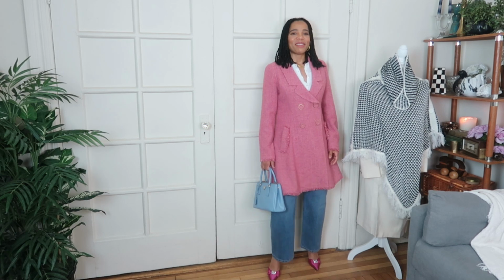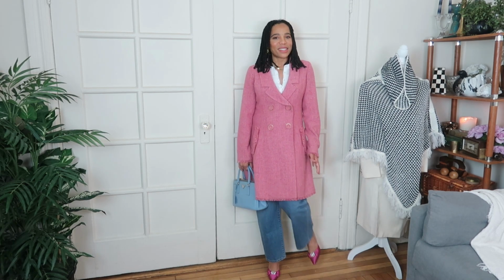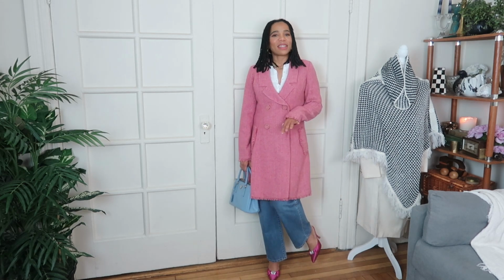So this is how I've styled it. I've put on these cute little satin pink heels. It's still playing around with that formal versus casual kind of look, Prada Galleria. And yeah, it's just a cute, fun little look. And just to undo it, to make it even more casual, this is what it looks like on.